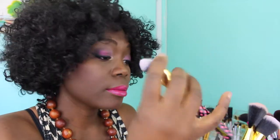What I got in this last one was this polka dot brush set. It comes with this face brush, which can even be used to put on foundation. It comes with this fan brush, which I love. It comes with this angled brush, and then this foundation brush.